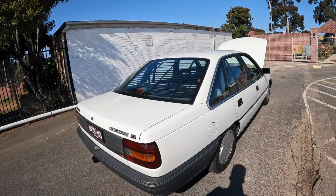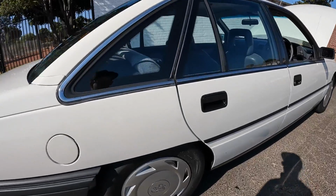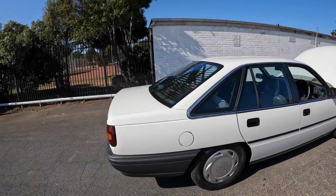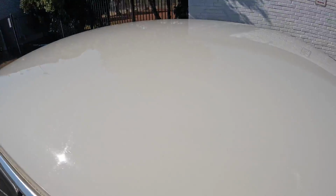I'm gonna give this car like a 7.5-ish out of 10, like body wise. Like, you know, there's a, I guess, a little dent there, and you know, etc. It's a 30-year-old. Has been painted at some point, done pretty decent. Like, you could probably think that it was original paint.